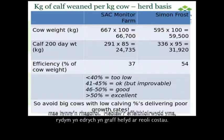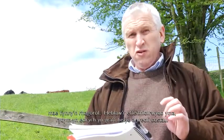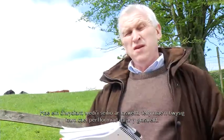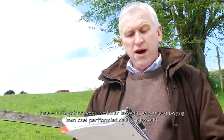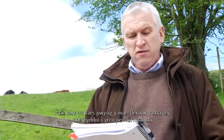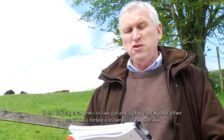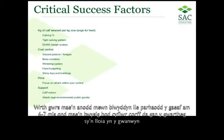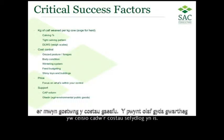Besides that efficiency, we also look strongly at cost control. We're a grass-based industry, so it's very important to achieve good performance at grass. So that's a key area where good farmers manage to drive better performance. As important is wintering costs and the importance of body condition for helping reduce the cost of wintering. Of course, very difficult in a year where we've basically had a 6 or 7 month winter. But using body condition is a very important way with spring calvers of trying to minimise winter costs.